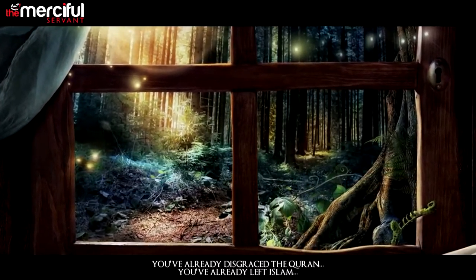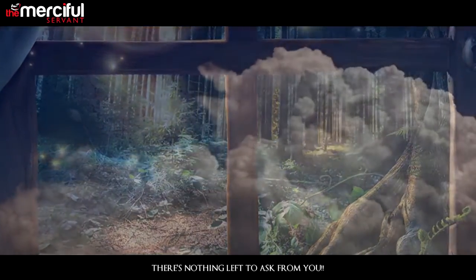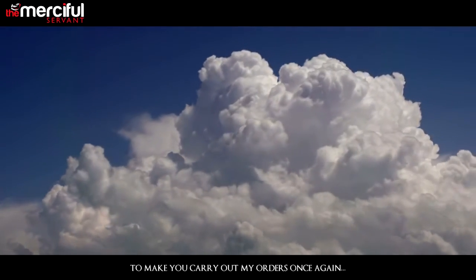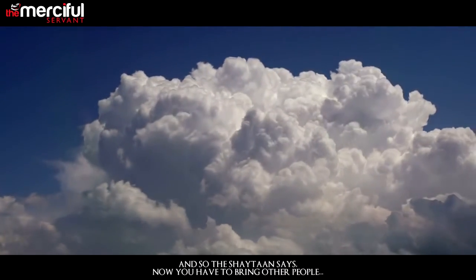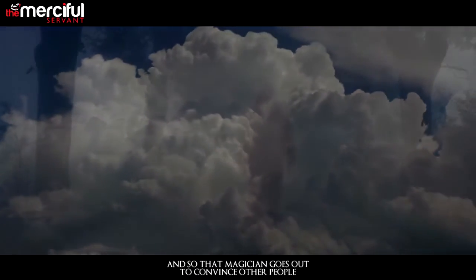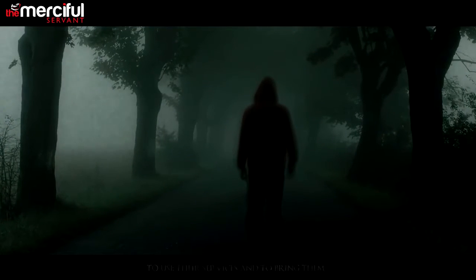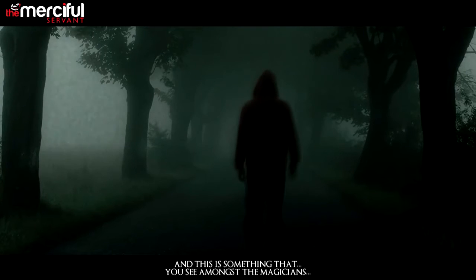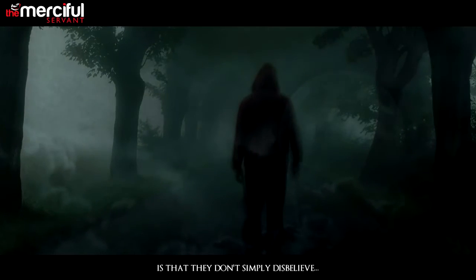You've already disgraced the Quran, you've already left Islam, you've already done the worst of the worst. There's nothing left to ask from you. So then he says, what can I do for you next to make you carry out my orders once again? And so the shaitan says, now you have to bring other people. It's not enough for you to leave Islam. Now you have to bring other people. And so that magician goes out to convince other people to use their services and to bring those other people outside of Islam.